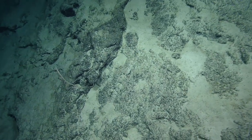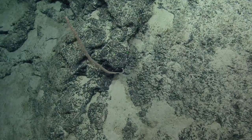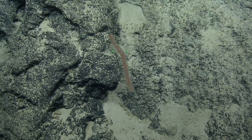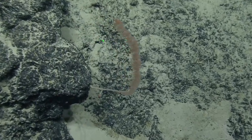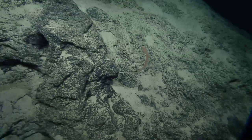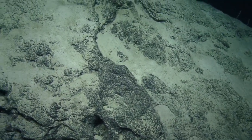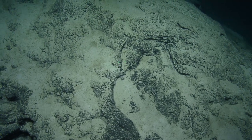Push in on him, please. I don't see nodes, but that's got to be a bamboo coral. Push in a bit more. There are the nodes. Yep, that's our first bamboo. Thank you. Okay. Bring your head to the left just a bit for me. Come left a little bit more.